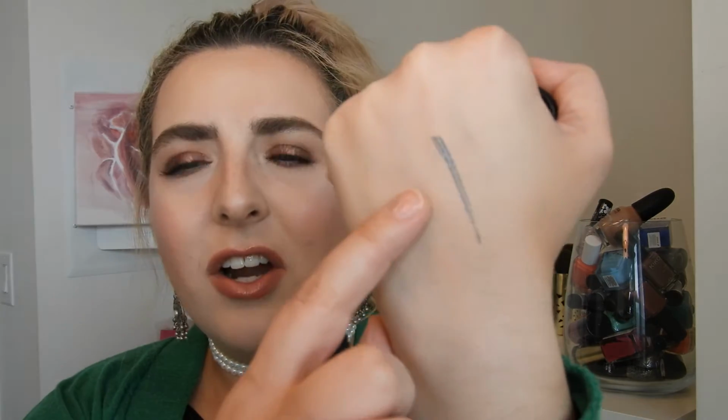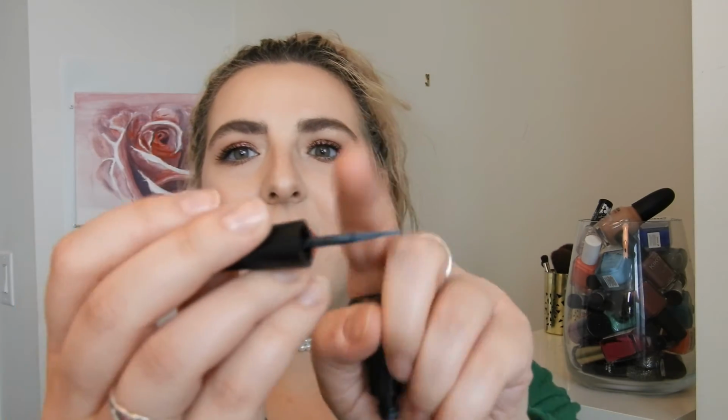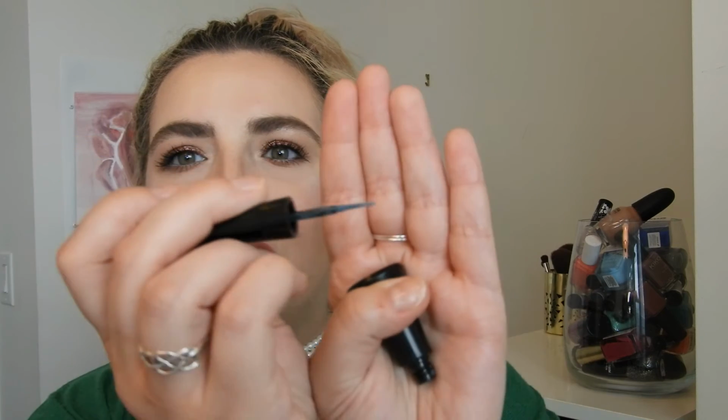But as you can see, I don't know if you can tell, it's not really opaque. It kind of has the color on either side, and the color payoff just isn't there. It's very light. The applicator is really weird. It's like a little ball at the end of it. It's not the color it used to be. It's not the vibrancy it used to be. So I don't really feel the need to keep it in my collection.